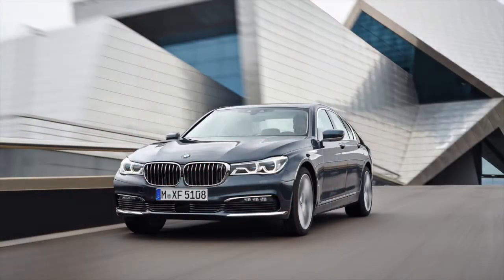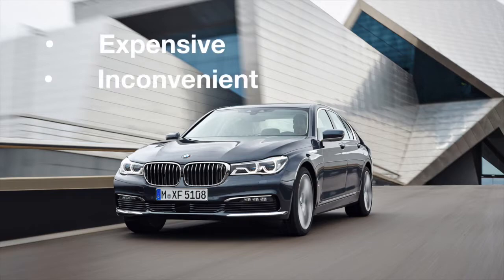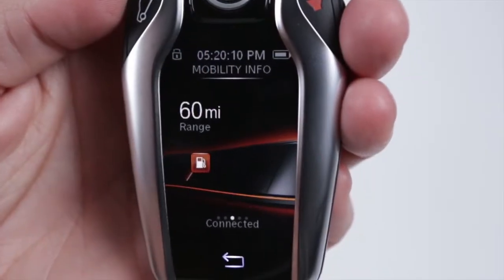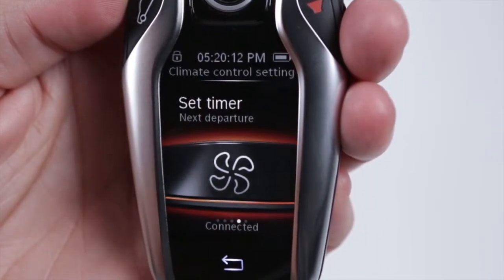In conclusion, smart key fobs are not the future because they are very expensive to buy and replace. They are more inconvenient as you have to worry about another device, and on BMW's current version, you can't attach keys to it. And finally, they will be obsolete in the future for older car models, whereas phones and apps can be continuously changed and updated. This is why I think that car makers should develop apps for their cars.